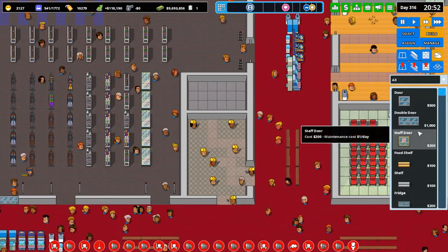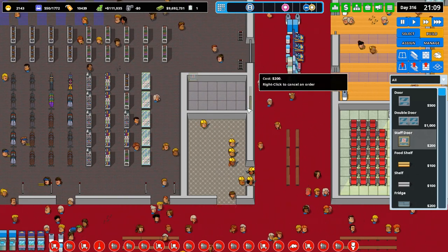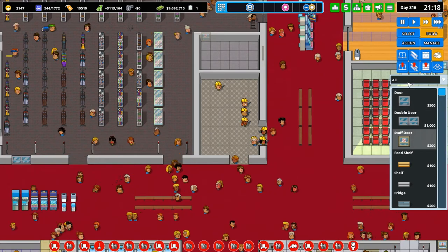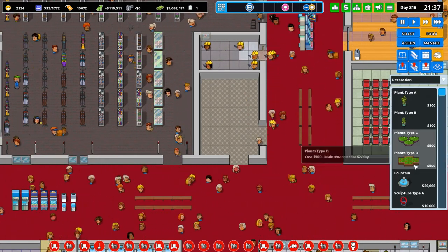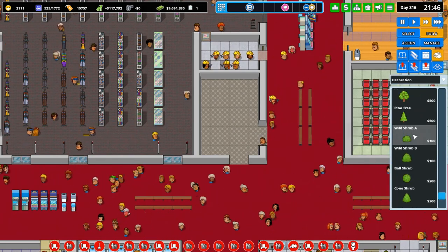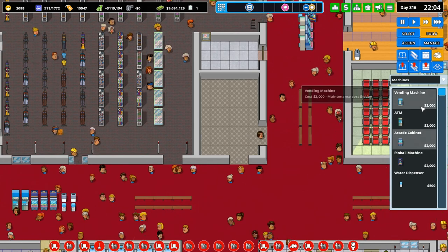So what I want to do now is grab a staff door there, grab a staff door same there, and then again we'll get some more cleaners in there shortly. Let's jump into decorations, is it in? It should be in decorations, it's not though. Machines? Yes, is it? Perfect.